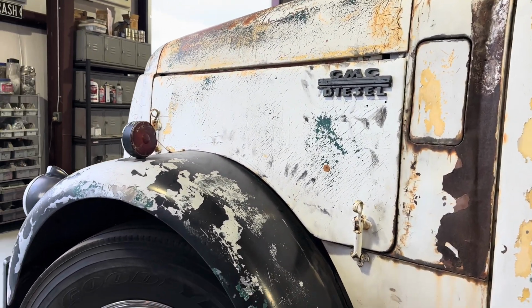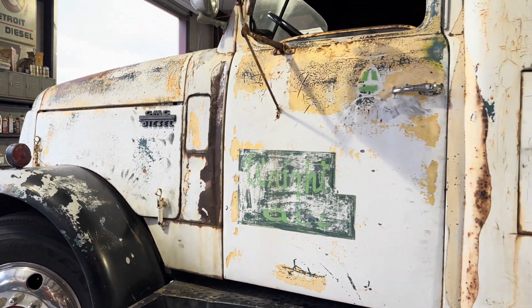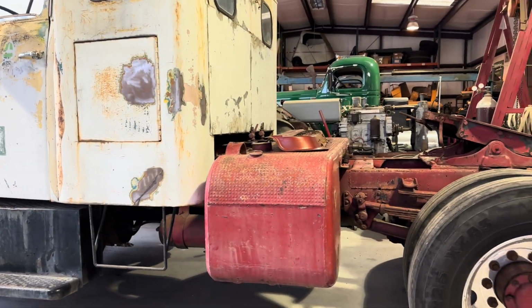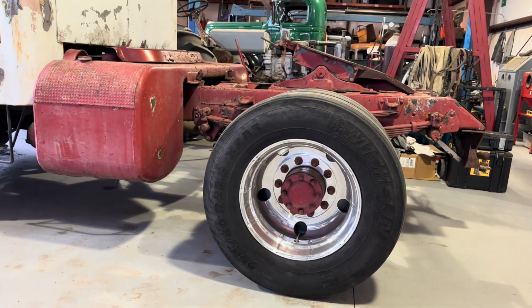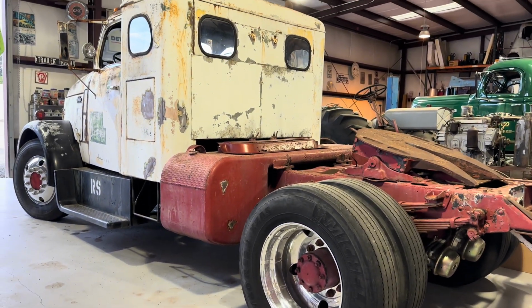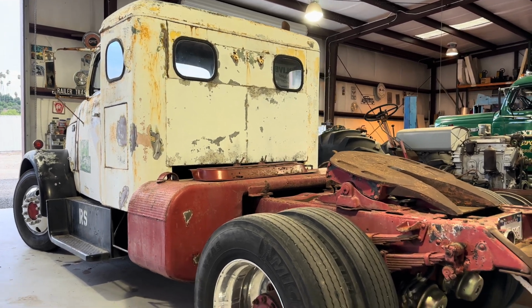But this truck's a California truck as far as I know. I bought it from a guy over in Culver City. Said his dad had it, he knows, back in '56. So I think it's been in California most of the time. It's got quite a bit of surface rust on the body because it was close to the ocean. So you get that salt air over there.